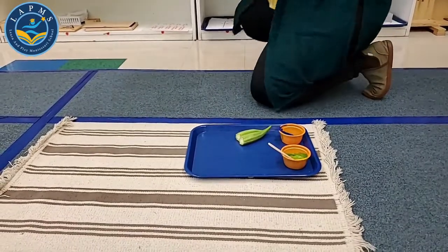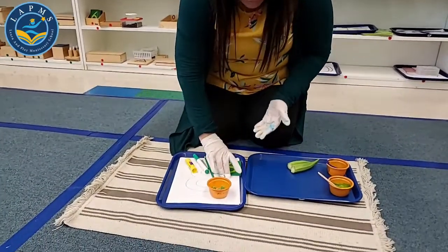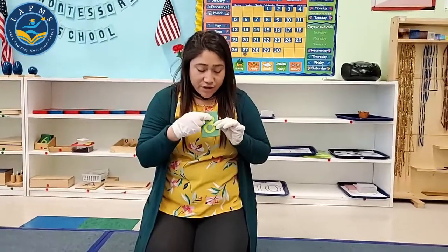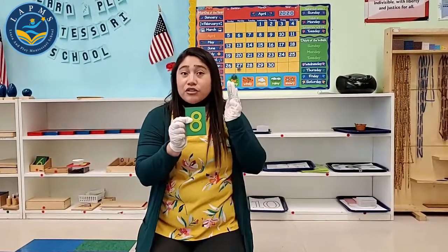Okay, friends, now I'm going to show you a presentation. Mathematic shelf, and it is number 8. I'm gonna get my fingers and trace it top to bottom, left to right. I am 8, the number 8. Can we tap our head? Gentle, please.